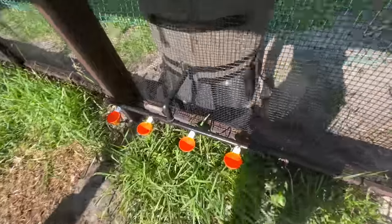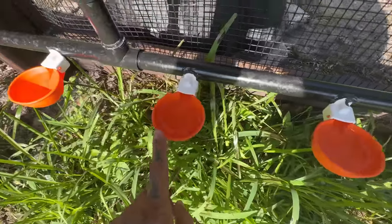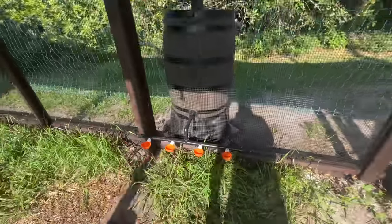These are these little chicken cups, okay? The chickens push the cups down like this, and they fill up with water, which is awesome. So that way they always have a water source. And my favorite part about this is, check this out here. Let's go walk around the other side, show you guys what I did.